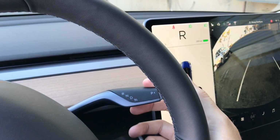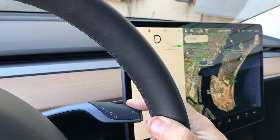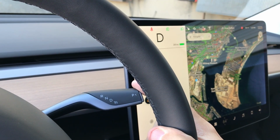You move it from reverse to neutral to drive. You put it in park by pushing the end of the stalk. And maybe most interestingly, if you want to turn on cruise control or autopilot, you double tap the stalk down and that turns it on.